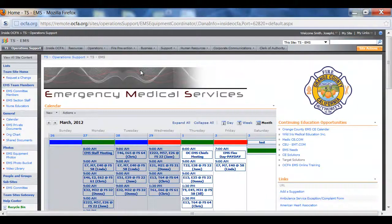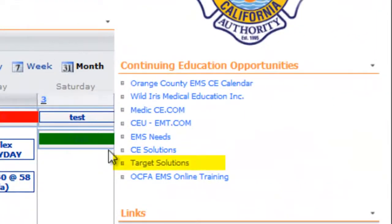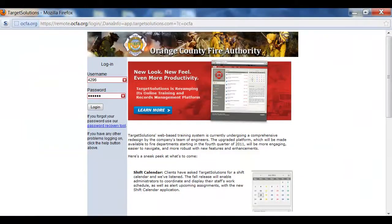Once you're in the EMS team site, over on the right-hand side of the screen, you can see under where it says Continuing Education Opportunities, a link called Target Solutions. Click that link, and it will take you to the login screen for Target Solutions. Enter your username. Your username will be your 4-digit employee ID number, and your password will be OCFA until you go in and change that. Enter the information, and click Login.